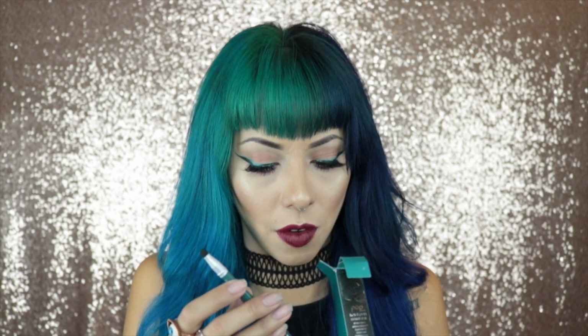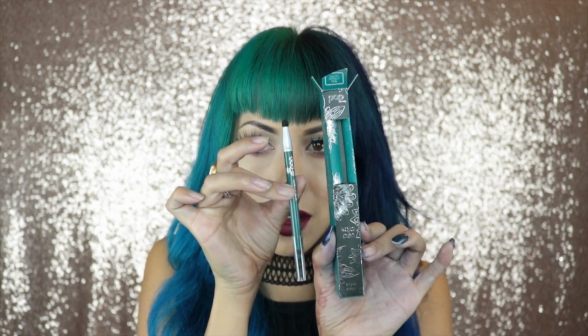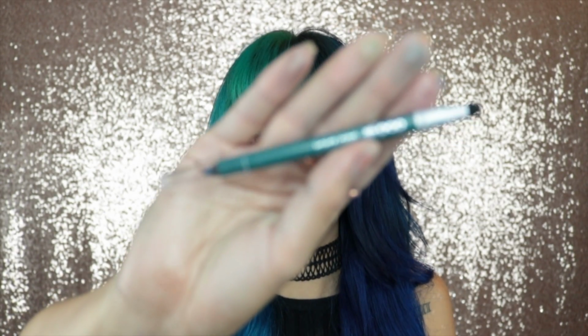Last but not least, this is the Kajal pen, an eyeliner and smudger. I'm obsessed with their teals and their purples and their blues. And this is in Totally Teal. It's a lot smaller than I thought. For whatever reason, I thought it was gonna be really long. Looks like the packaging, that's what it looks like.